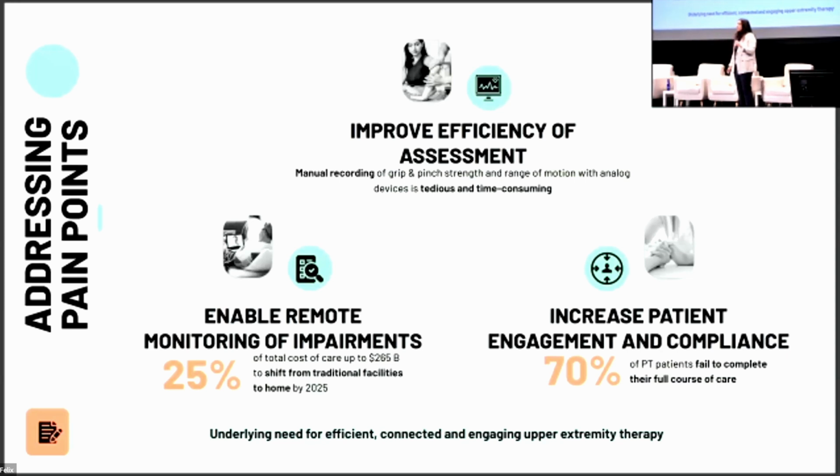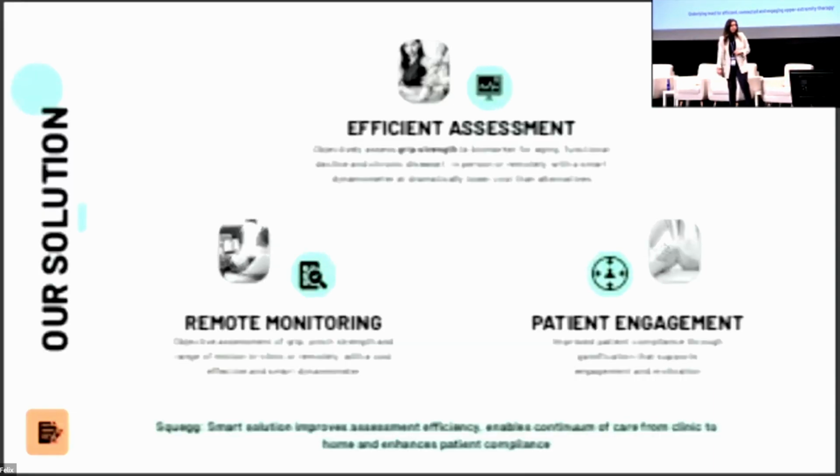Also looking towards engagement, up to 70% of individuals who are involved in treatment don't continue their course of care. So there's a large issue there with compliance and motivation and really sticking it through to the end of their treatment to be able to optimize their outcomes. And when you look at remote monitoring, 25% of total costs are going to shift from traditional facilities to at home or a hybrid model of both. So how can we build technology to help support that integration?